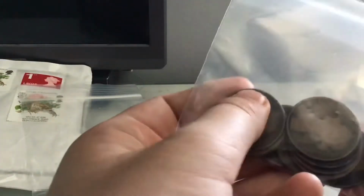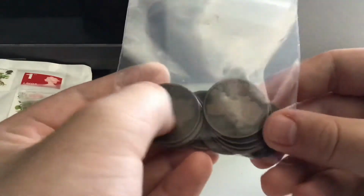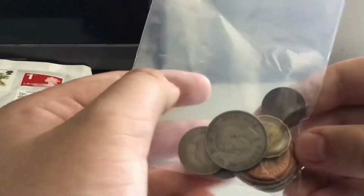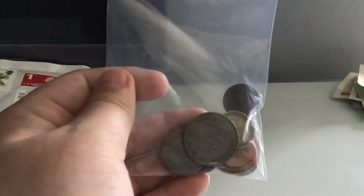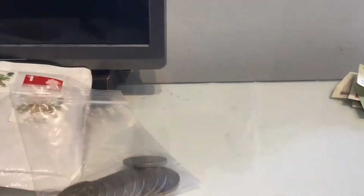So let's get started. In this bag here we have florins. This bag here we have Victorian pennies, which I'm actually quite excited to see what's going to be in here. I'm going to turn on my lights because I can tell that these are going to be a bit more corroded, so we might have to take a closer look at those. And then in this bag here we just have a general mixed set, which is quite cool. So I'm going to quickly pause the camera here, we're going to put on the lights, and we're going to continue then. And so we are back.